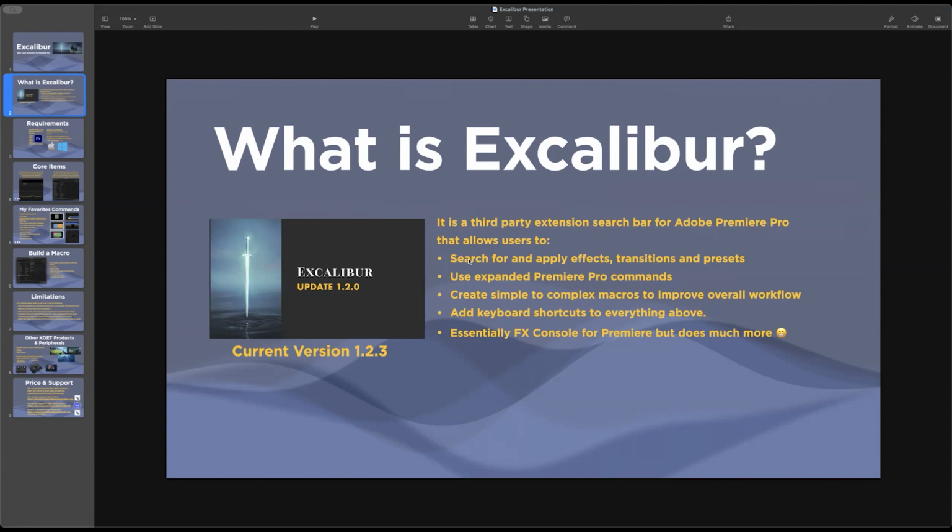I could select above and below in a track-based timeline, which is something I've probably only seen in Final Cut Pro and Resolve. I can also create simple to complex macros that improve my overall workflow, and I can add keyboard shortcuts to just about everything in the Excalibur settings menu. So it is a lot like FX Console for Premiere, but it's a lot more.